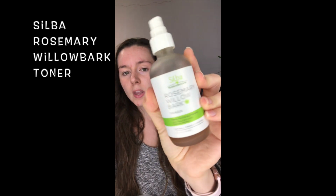I'm going to spritz my face with my SILBA Body and Skincare Rosemary Willowbark Toner. And this one is a deep purifying tonic with goji berries and hibiscus flower.